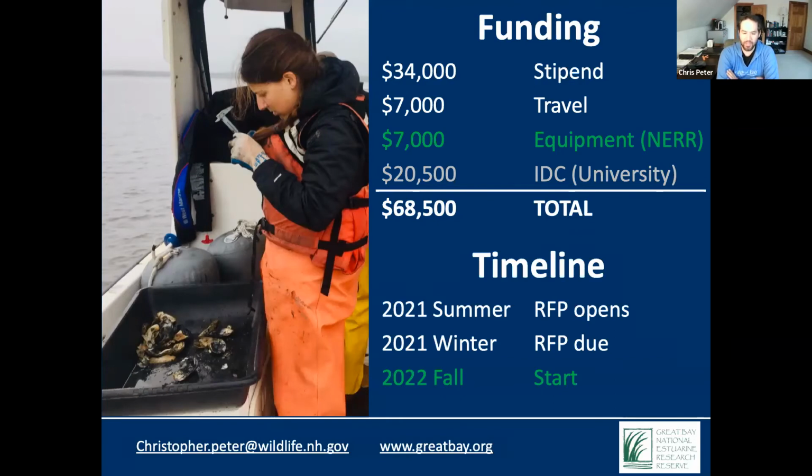Just quickly on timeline, like I said, it won't start until the fall of 2022, but the RFP, the proposal, will open in the summer of 2021. So if you're looking to apply for this, I would interact with reserves that you're interested in and tailor your application, starting this coming summer, because it is due in the winter, at the end of next year.